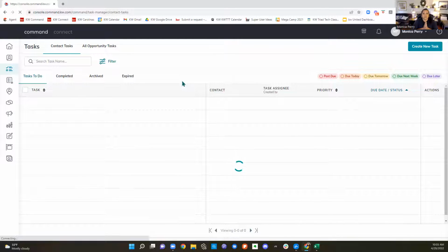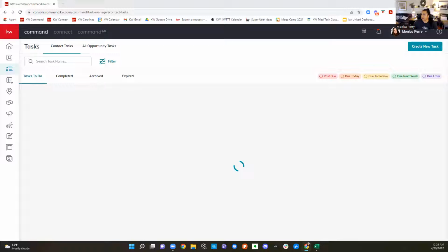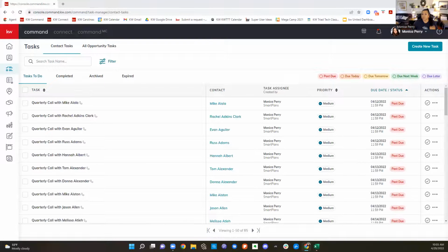So we're coming into tasks. And one thing I want to draw your attention to in tasks is that I'm going to stop sharing my phone over here because I feel like it's making me laggy. Bear with me. Yeah, as soon as I stop doing it, it loaded. Okay. So one thing I want to draw your attention to in tasks is currently tasks for opportunities and tasks for your contacts or just your general tasks are separated. Eventually, all of this is going to get brought together and we will be able to filter through our tasks. But for right now, it defaults into contact tasks.